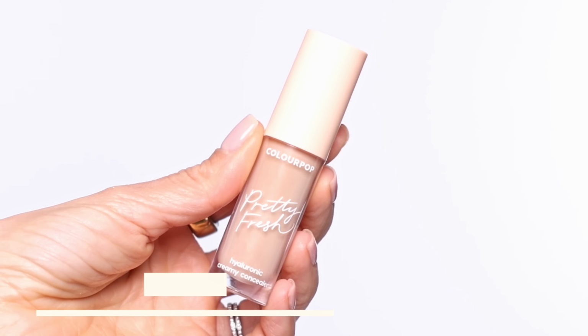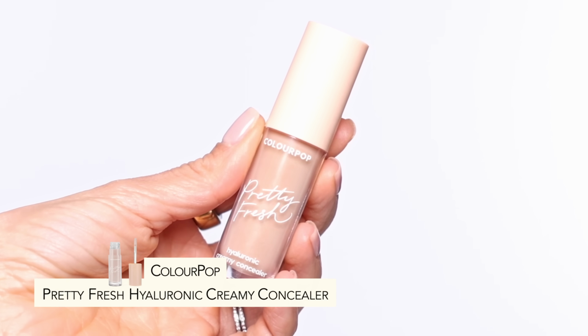All right, and last but certainly not least, because I highly recommend this concealer to all. It is beautiful. It performs, it's one of my top concealers, I'd say. Truly, it's so beautiful, regardless of price point. And this one comes at a good price point. It's not drugstore, but it's not high-end either. It's ColourPop, so you can pick it up at Target or Ulta. This is the Pretty Fresh Hyaluronic Creamy Concealer.